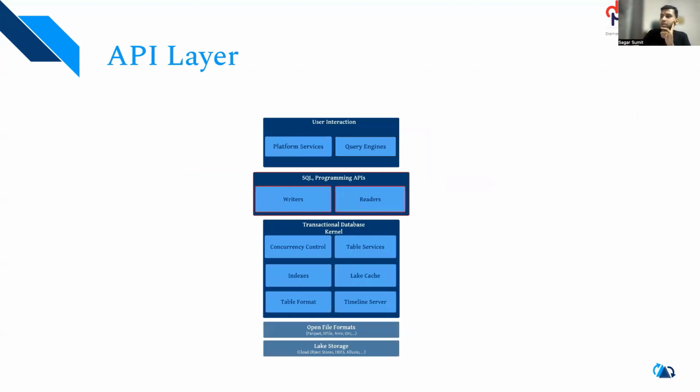Now, we talked about table services, concurrency control, and indexes. We haven't talked about lake cache and timeline server. We'll get to that. It's in our roadmap. It's still in beta. It's not generally available. Before that, let's talk about SQL programming APIs.